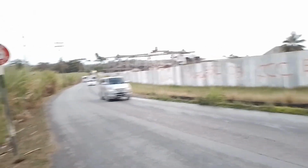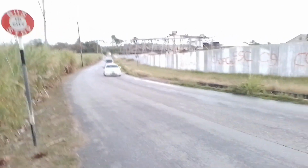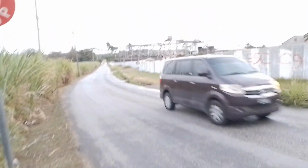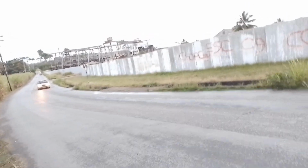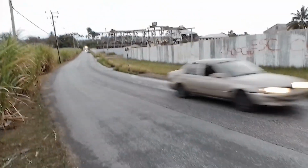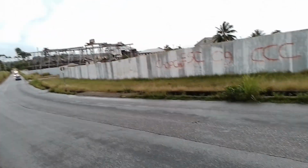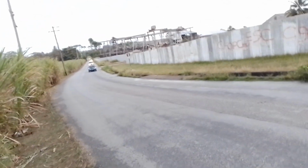Andrew's tenantry through here. This is Andrew's factory. This road down here now will be leading you back to the parish of St. George, the Sweet Bottom, Sweet Vale area, Golden Ridge, and back to Market Hill, all in St. George.